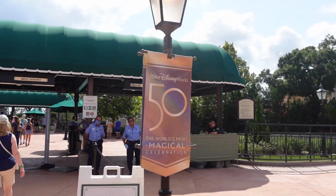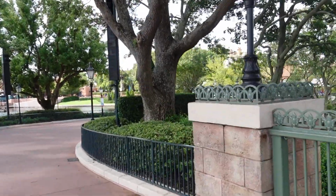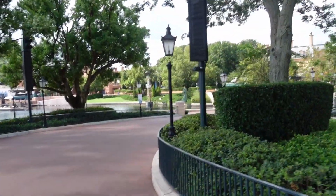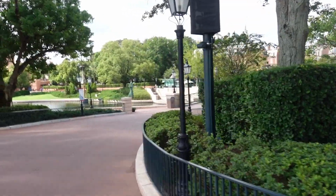We made it to Epcot, so let's go check out some booths. I forgot that I can't see anything on the screen with these sunglasses, so if you're not actually looking at anything, I apologize.